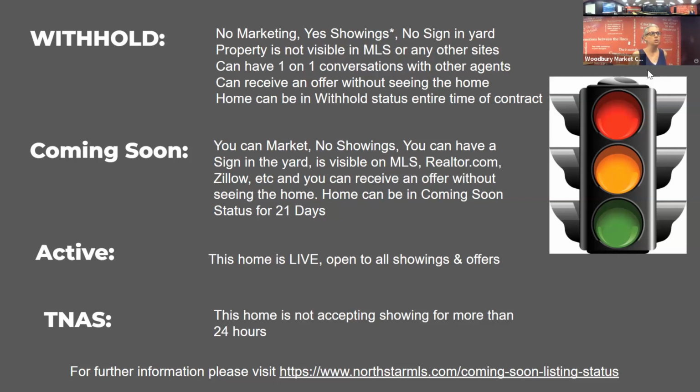If on day 21, they're like, we're still not ready, then it's going to have to go to temporary not available, or it's going to automatically go active. Now, a lot of agents just kind of do the coming soon for a few days before it's ready to go live. So again, it's just having conversations to make sure everybody's on the same page, because once that availability date comes, it's automatically going to go active and we have to allow showings. Active means that this home is live and it's open to all showings and offers and everything.